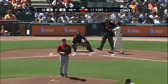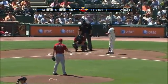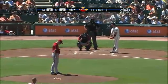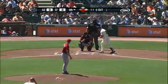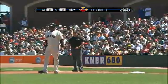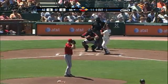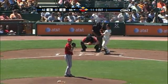And now timeout is called as Scherzer took a long time looking at Randy Winn. If Randy Winn were to go, Benji Molina would not. I would think that'd be a great scout report. I mean, this is a double steal. The back runner always seems to go, but this is where Arizona, if Benji Molina were to go, would just throw to second.